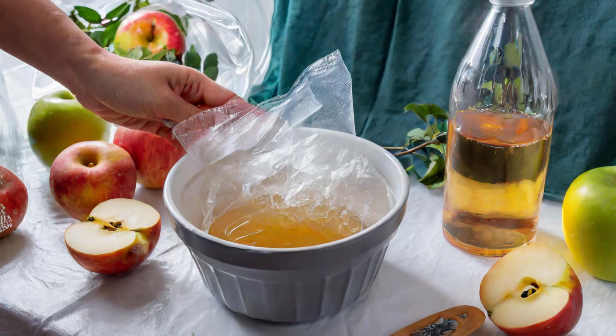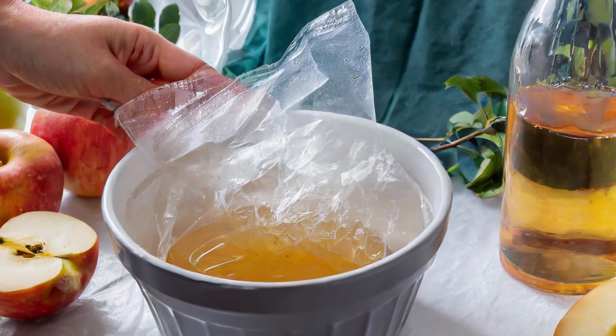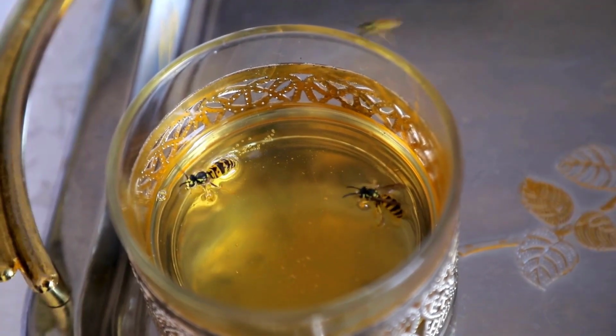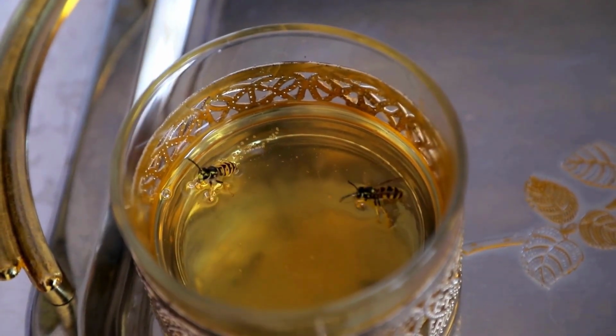Grab a small bowl, add some apple cider vinegar, cover it with plastic wrap, and poke a few holes. The fruit flies are drawn to the scent, enter the trap, and, well, let's just say problem solved.